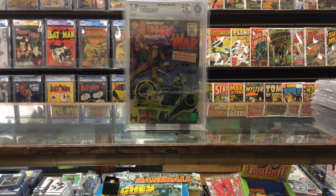And here, sticking with the war theme, it's another war book, Our Army at War number 40, CBCS 7.0. This also has a Russ Heath cover. I don't think he drew the whole thing. It looks like he probably just drew the tank because the people don't really look like his drawing. The notes say cover Carl Burgos, Russ Heath, and Joe Sinnott. So it looks like Russ took care of the tank, and the other guys took care of the other parts of the cover. This is a really nice grade for a DC War 10-cent book.